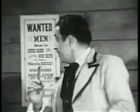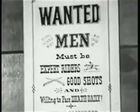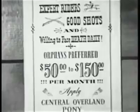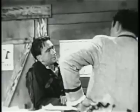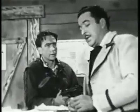Look at that bulletin, kid. Wanted. Young, skinny, wiry men. Not over 18. Must be expert riders, good shots, and willing to face death daily. Orphans preferred. $50 to $150 per month. Apply Central Overland Pony Express Company. I can read. Maybe so, kid. But you're not reading between the lines. What do you mean by that?